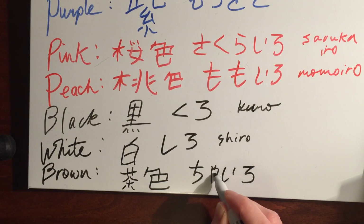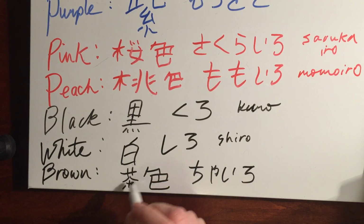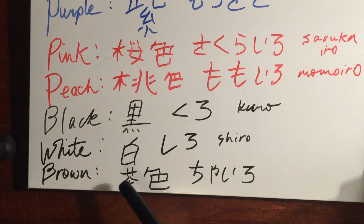Chairo. Oh yeah, it's cha, not chai. Cha, without the e, and then the iro is here. Chairo. So in Japanese, ocha, or with this kanji, is ocha. It means tea. Ocha, not ochai. Sorry. Too many languages in my head.